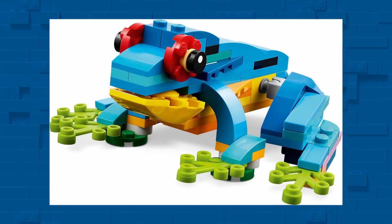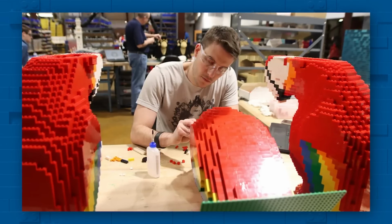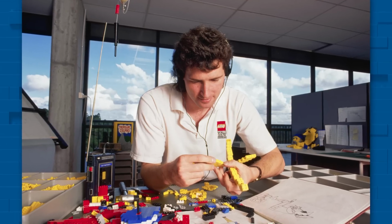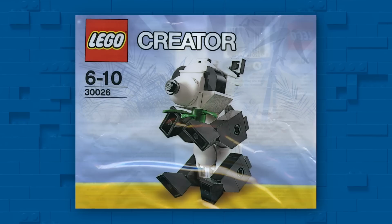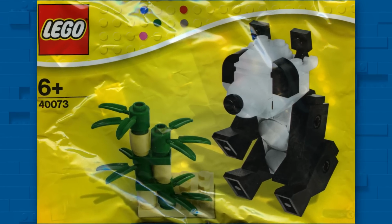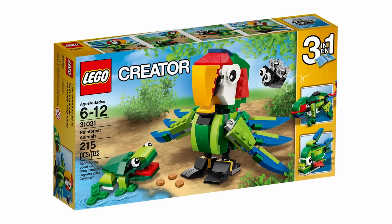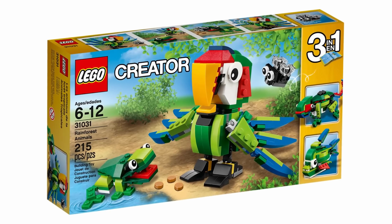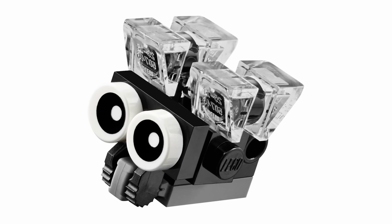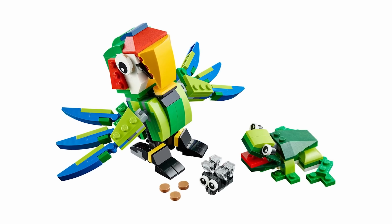Now granted, LEGO is without a doubt very good at designing sets, and for every hilarious fail they've put out, we've gotten several well-made builds that are worth talking about. One animal that LEGO has done twice, and well, both times, is the panda. In both 2011 and 2013, we got sets simply named Panda, and they're both really cute entries. Now, 2015 saw the release of the Rainforest Animal set, which really had a great chameleon, fish, frog, an adorable fly, and another parrot. Really, LEGO? Well, at least it's a good one, and the set's name was a bit more creative.